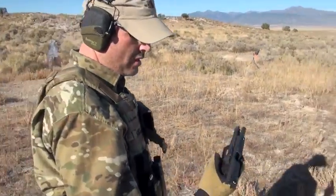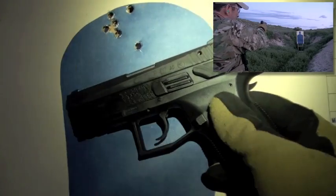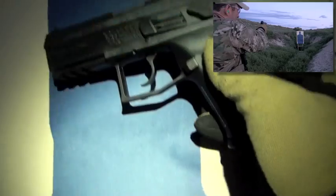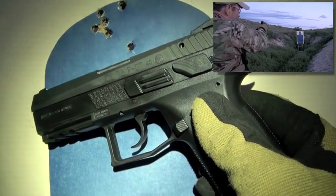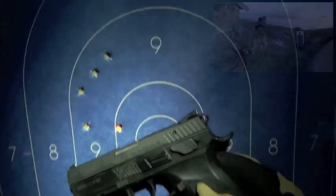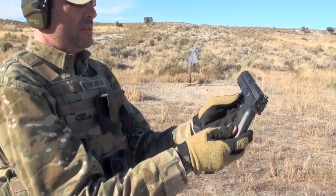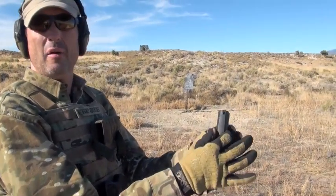I'm digging it. Nice. CZ75 P-07. Look at that group, dude. 10 yards at night. This one opened up a little bit. A 40 that's that lightweight. It's kind of thick right here, but so is the Glock.